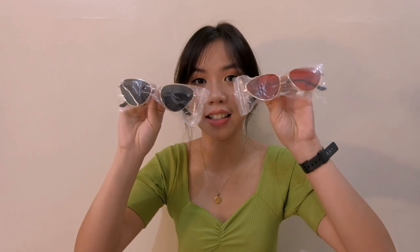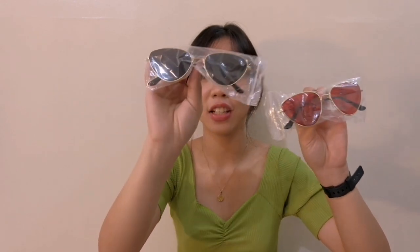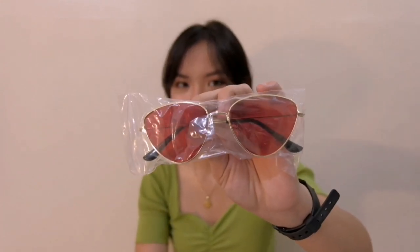So, next, I bought this 2 glasses. Ayan, it is color black and color red. First time ko na bumili na iba yung color ng lens ng salamin. And let's see if I could style this one. And I'm really curious on how I can style this kind of glasses. I bought this a black one para medyo classic lang siya. Diba? It's just classic there.